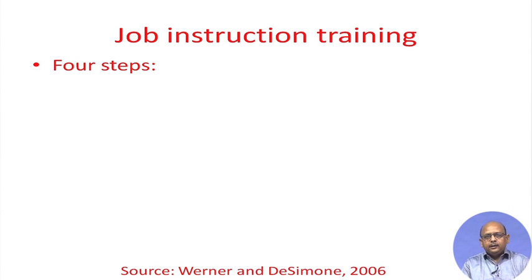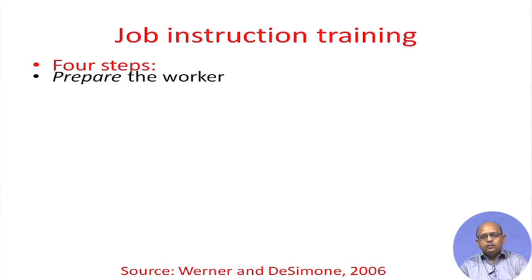Now, we will discuss some of the on the job training methods, like job instruction training, where you are giving instruction to the people about how to perform the job. It includes certain steps, as I told you. The first stage is that you need to make the worker ready to learn certain things. So, make sure the person or the trainee or the participant who is going to learn is fully ready physically and mentally, and he has the right kind of learning attitude to start learning.